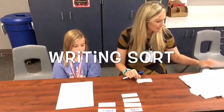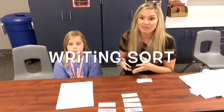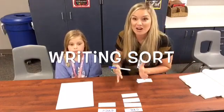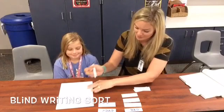Another type of sort that we can do is my favorite, and this is probably the most effective at really getting the spelling. But you have to do all those other sorts first to get to this point. So Sophia's going to help me show you what this looks like. I haven't taught her this before, so this will be new.